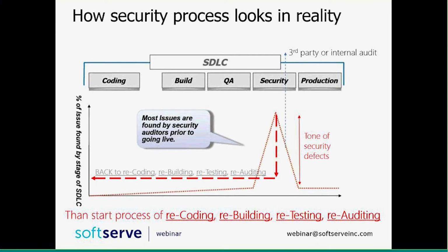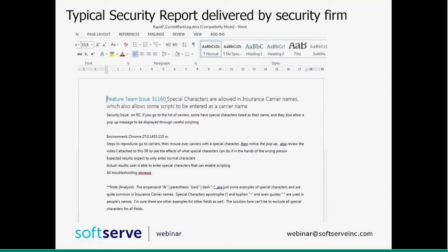And if we put it into our time frame, we should do some refactoring, build it again, test it again, and spend at least 2 weeks for security audit, and then at least 2 weeks for re-auditing. It means we are 4 weeks away from going to production. So what is the right way to do this?